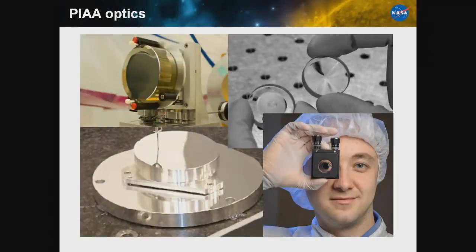We have actually fabricated several sets of these optics, both in mirrors and in lenses. You can see, in the bottom right, an image of Russ Belikov's eye through one of the lenses, and you can see that it's definitely not your typical spherical lens. It is quite distorted in comparison.